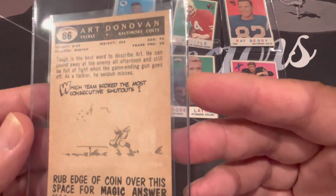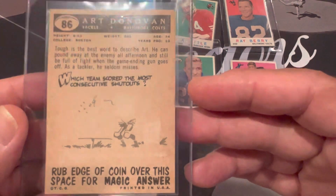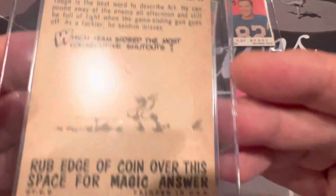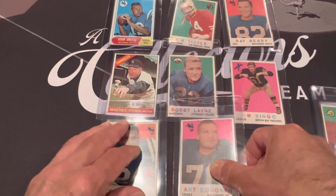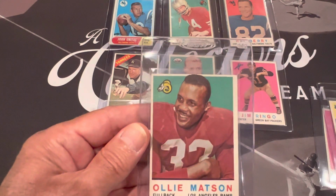See what the backs look like. Backs are not super clean, but still, they look great. They're in great condition. Corners are nice and sharp. So that's another Hall of Famer. And then I picked up another Hall of Famer here.